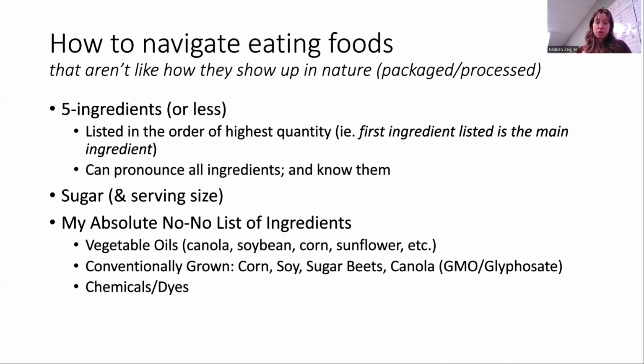And then my absolute no list of ingredients, vegetable oils. If you look at any of the docs out there who are big on education, they have a more functional medicine background, or even more of a functional medicine nutrition background. These guys are saying vegetable oils are the worst thing we could consume. We don't even know the impacts of vegetable oils on our bodies at this point. And it's in everything. It is canola, it is soybean, it is corn, it is sunflower, it is grapeseed oil. These are in everything.